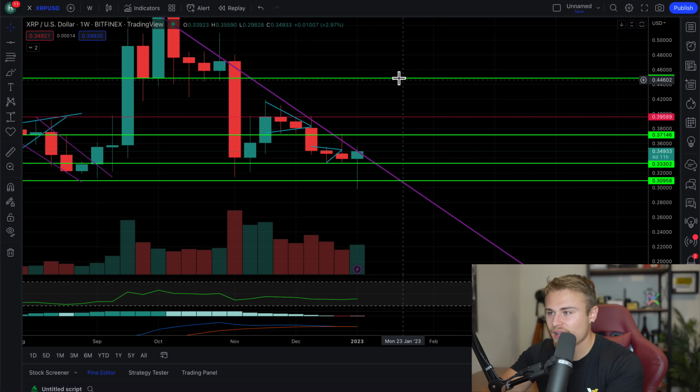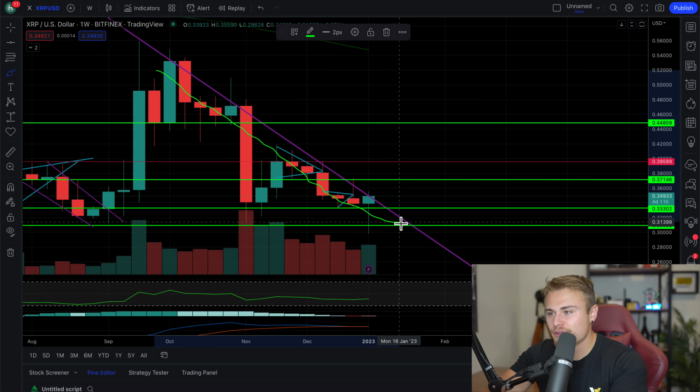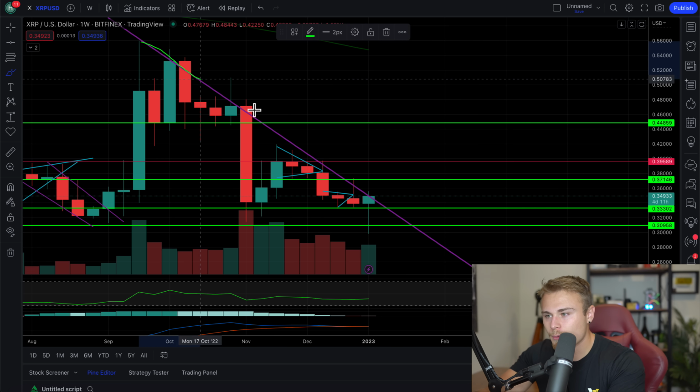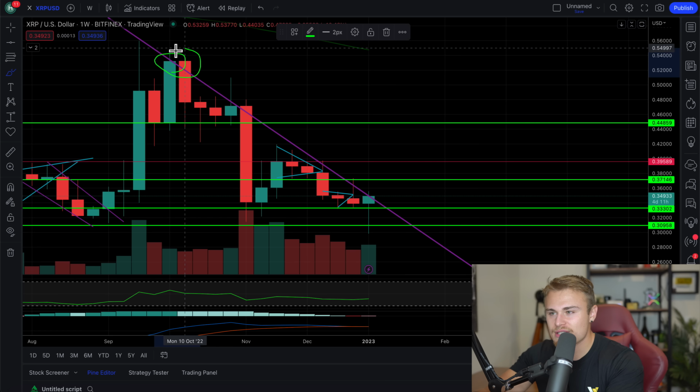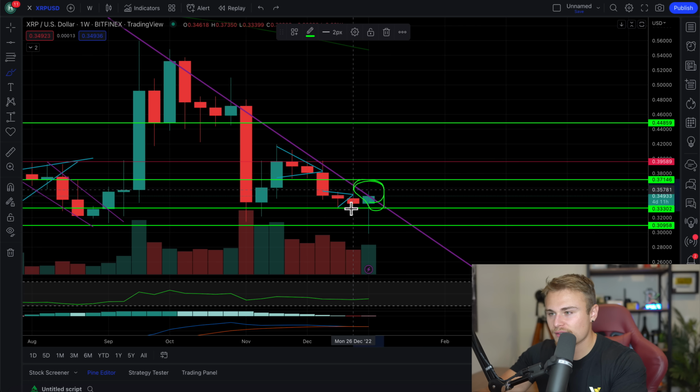And truthfully, this is kind of how I'm coping with the market right now. We have a beautiful downtrend. You can see it right here, a purple band. And every single time we've come to retest it, we end up rejecting and falling lower. So here's another day where we're doing the same exact thing.